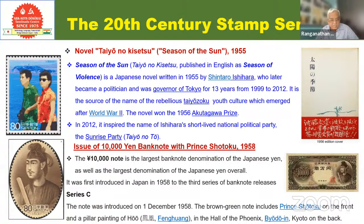Okay, the next one is the novel Taiyo no Kisetsu, Season of the Sun, 1955. You can see the cover here. Season of the Sun, Taiyo no Kisetsu, published in English as Season of Violence, is a Japanese novel written in 1955 by Shintaro Ishihara, who later became a politician and also governor of Tokyo for 13 years, from 1999 to 2012.